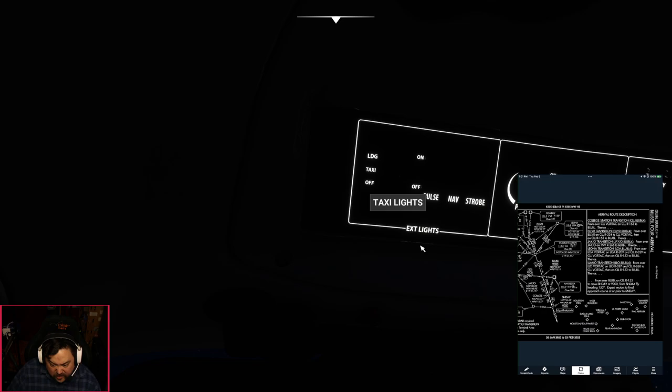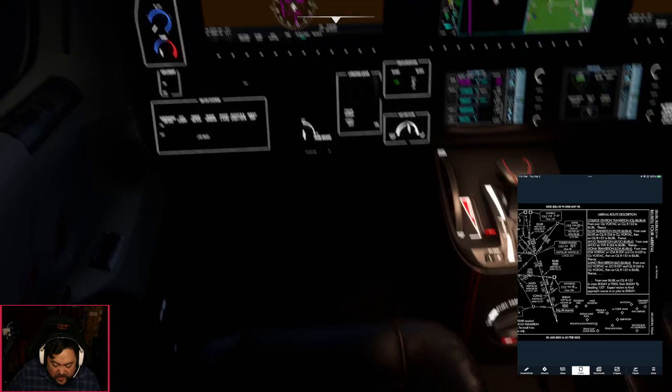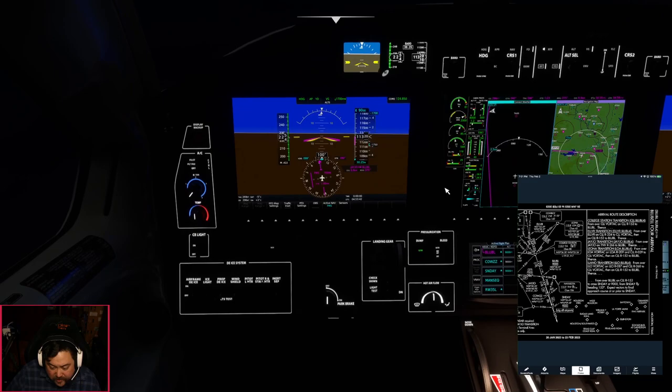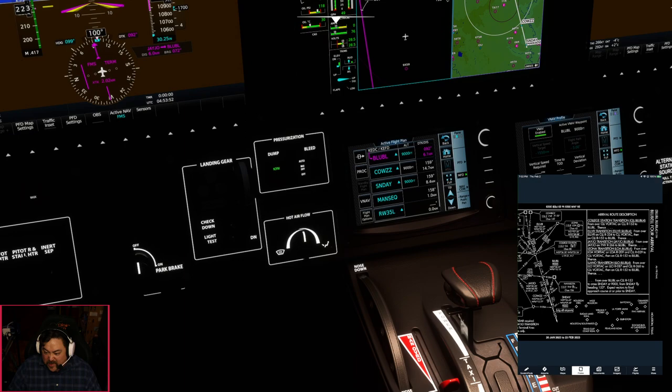Why this pulse lights should be on. Strobe lights on, nav lights on. Am I going to hit BLUBL at 9,000 feet? Well, I think we're doing okay.